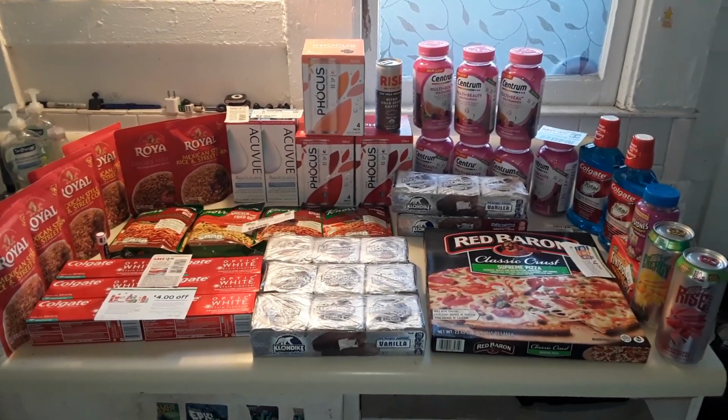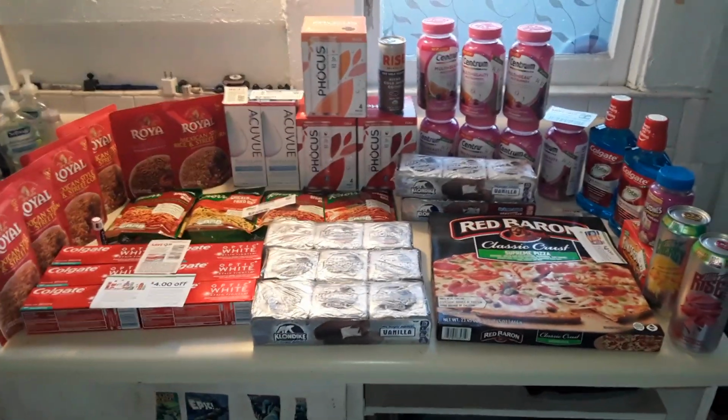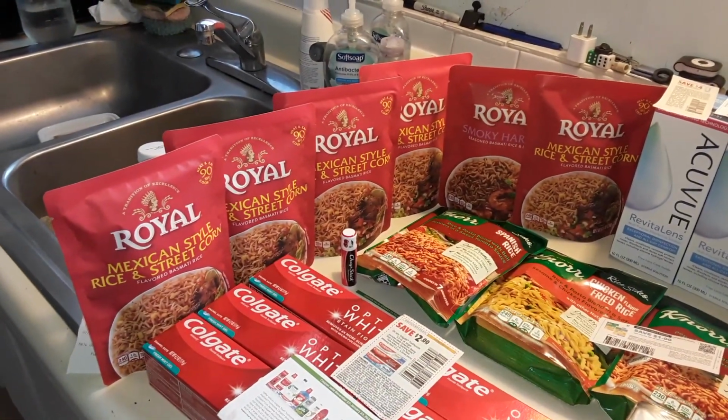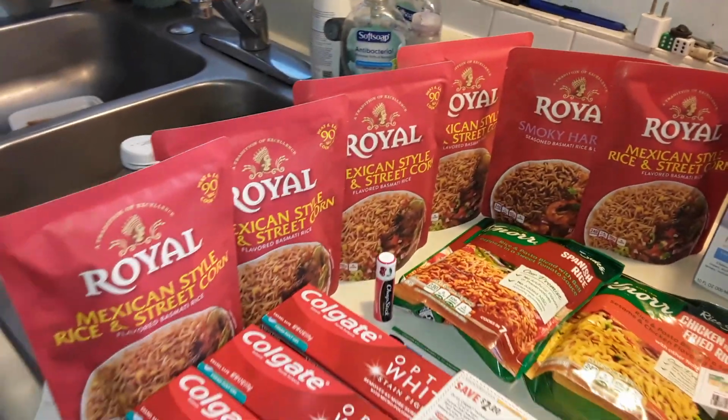So let's get right into the 13 or so best deals this week that I thought. And some of them I did before, and oops, I did them again because they came back in Ibotta. For example, the Royal Rice and the Mexican style and the Smoky Rasa, and I think there's one more.